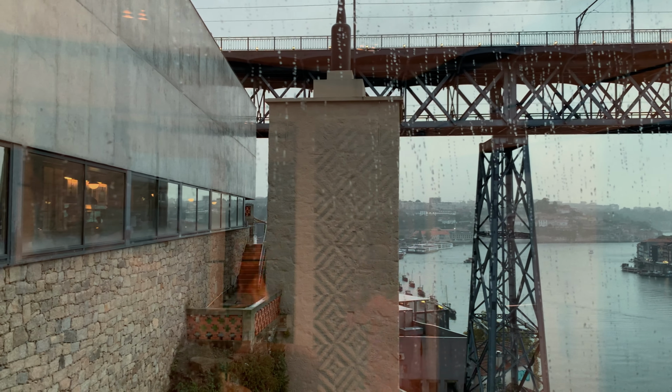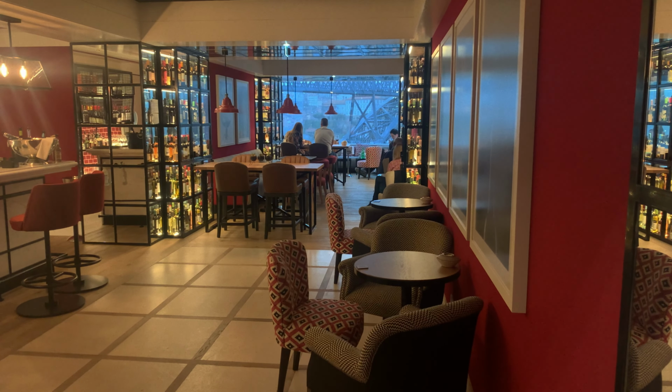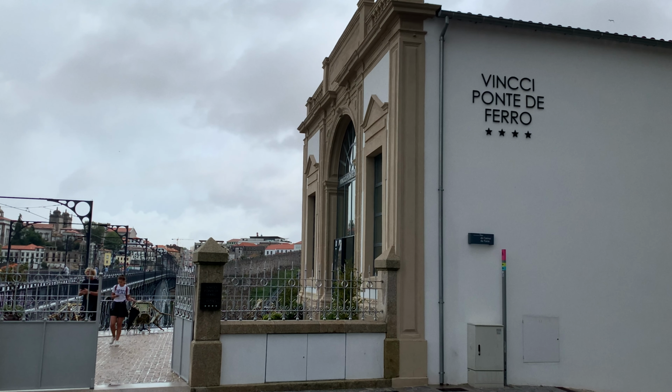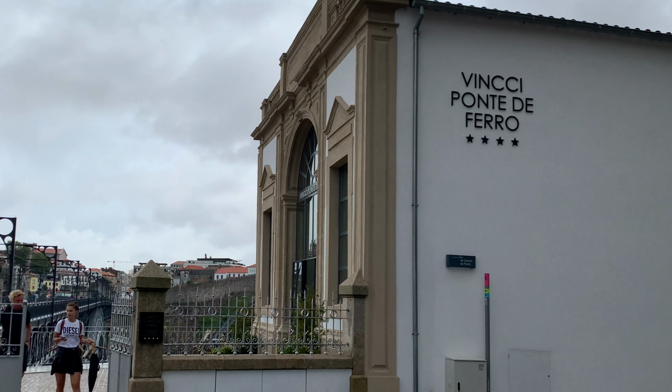So I'm sure it's no surprise now, but I certainly recommend that you check out Vincci Ponte De Ferro for your stay in Porto. It's got amazing amenities for the price. It's very much worth it. And as long as you don't mind being in the center of the action, it really will be a great spot for your trip to Porto.